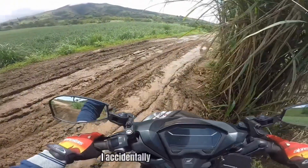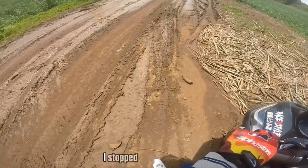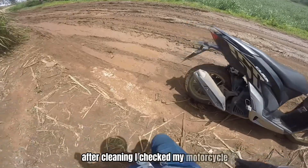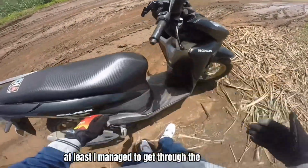Unfortunately, I accidentally put one foot down, which resulted in my white shoes getting muddy. I stopped briefly on the side and wiped the mud off my white shoes with some leaves. After cleaning, I checked my motorcycle, which was covered in mud, but that was okay. At least I managed to get through the muddy road.